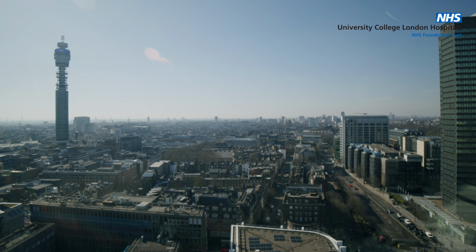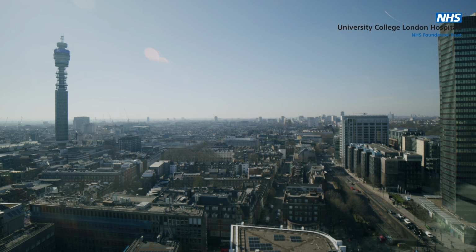I'm Nigel Steventon. I'm the lead matron for our UCLH at Home service. So I clinically manage the team of nurses to deliver the service across North Central London. We've seen massive expansion in not only the number of patients we're able to see, but in the range and the scope of the things that we're able to do.